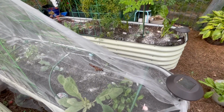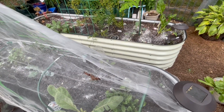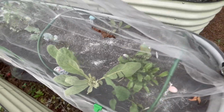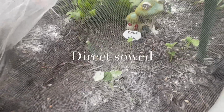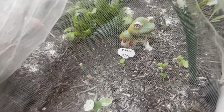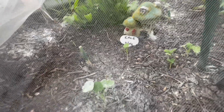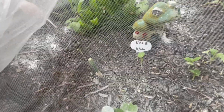So I'm still halfway summertime, halfway fall. Still more summer than fall. This is mullein. I think you can see through the netting. This is my kale. Planted this out August the 6th. This also kind of looks like some nasturtium that's coming back as well.